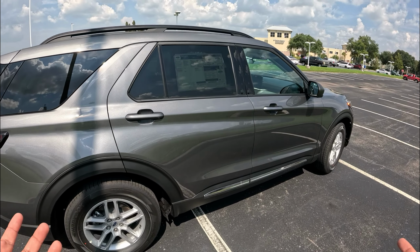Now, as you can see, what I've seen so far is that they have definitely upgraded the materials quite a bit in the interior of this Explorer, especially, of course, the new dash layout. But really soft touch materials. This dark gray leather feels very soft as well with that red contrast stitching. Definitely some softer material here on the upper side of the door.